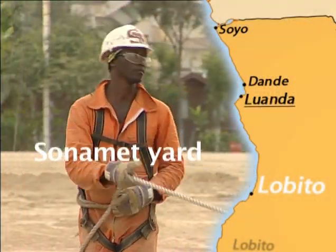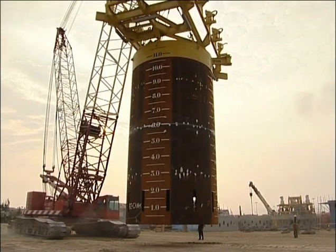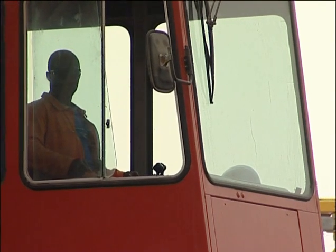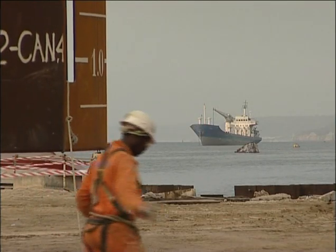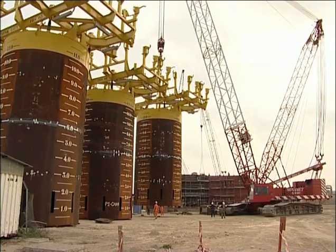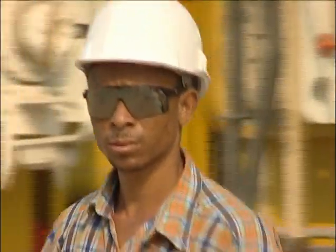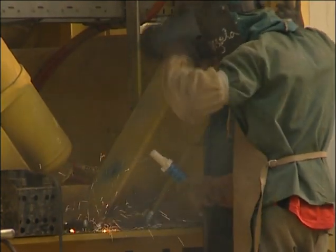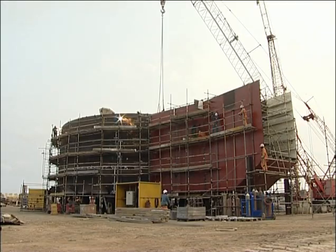The Sonamet base, located in Lobito, is owned and operated via a joint venture between Sonangol, Stolt Offshore and WAPO. The final assembly of the Dalia subsea manifolds took place at Sonamet, together with the fabrication of bottom structures and suction anchors, which have all been installed on the Dalia seabed in February 2006. Production guide bases were transported to the Sonils base for final preparation.